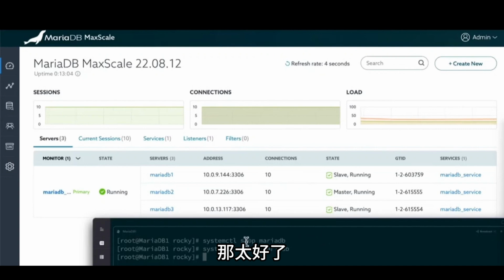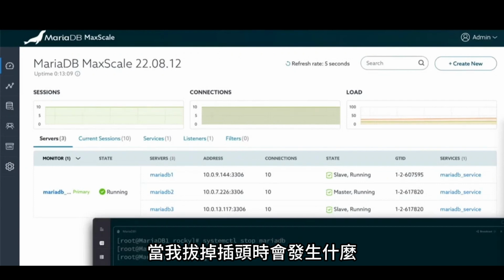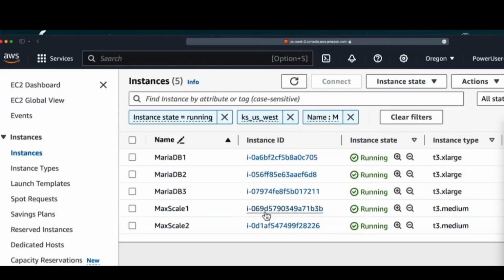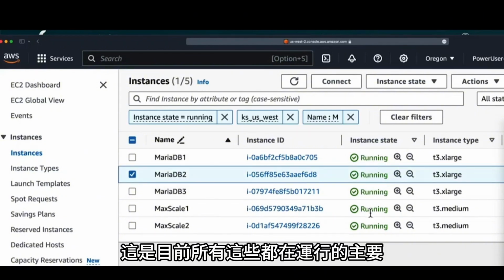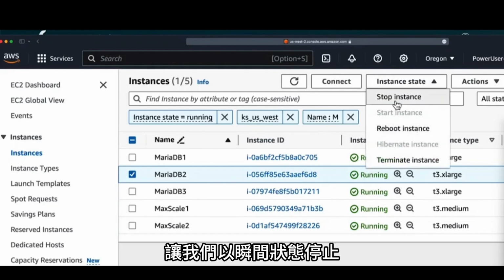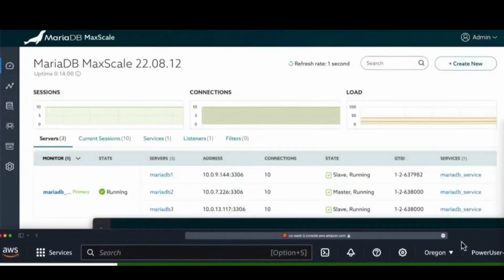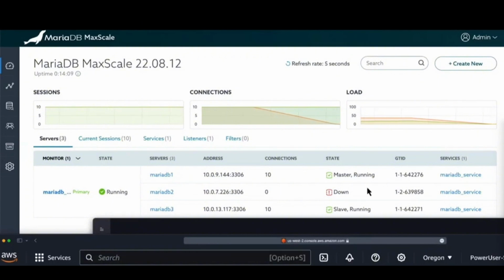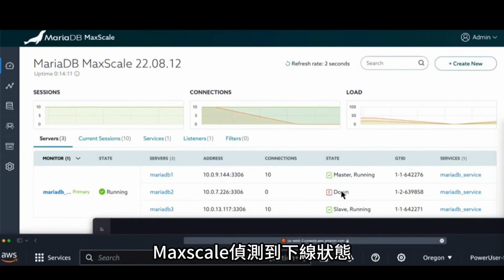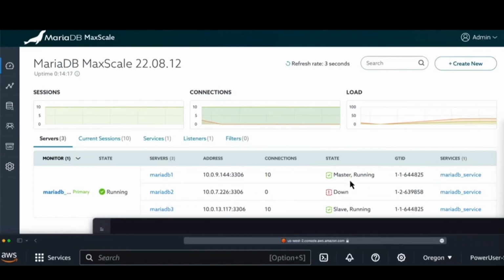You could be sleeping while this failover is happening automatically for you. So that's great. Maybe that's an application, database level outage. What happens when I just pull the plug? This is currently the primary. All of these are running. Let's just take the instance state to stop. There we go. Almost instantaneous. Our refresh rate flipped over pretty quickly there. MaxScale detected the down and promoted MariaDB 1 to be the running master.